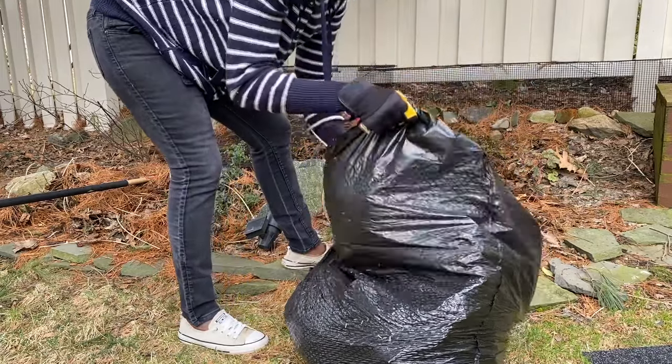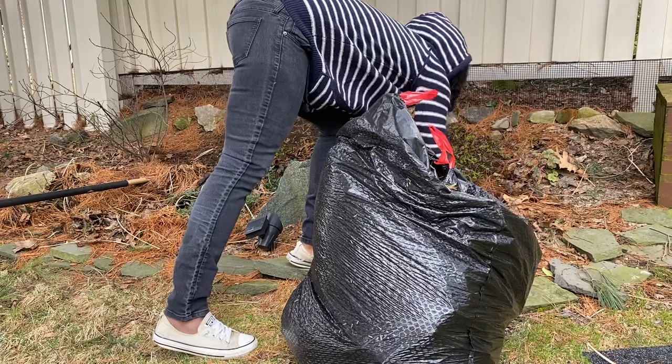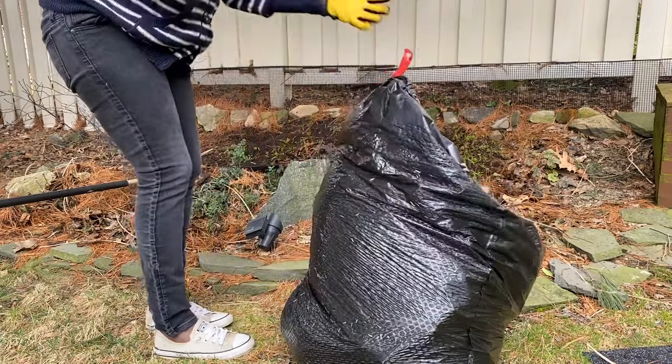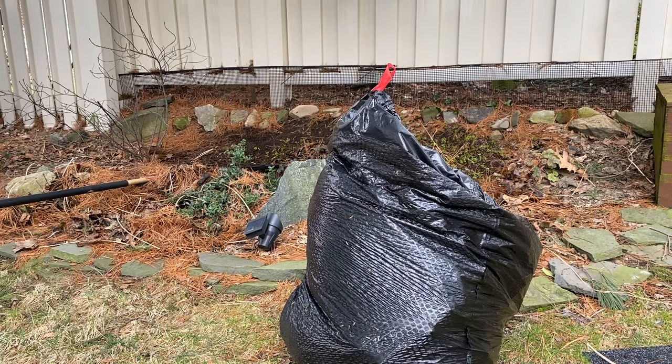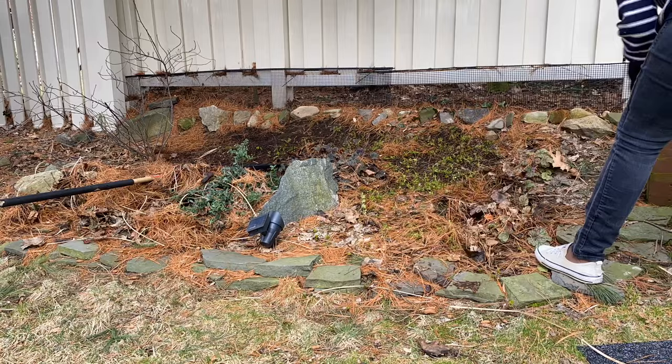So everything that I'm picking up, I'm going to be dropping off at the organic yard. I'm just putting them inside of these heavy duty bags, and then we're going to dump them out at the organic yard. So everything will be recycled and, you know, turned back into amazing compost.